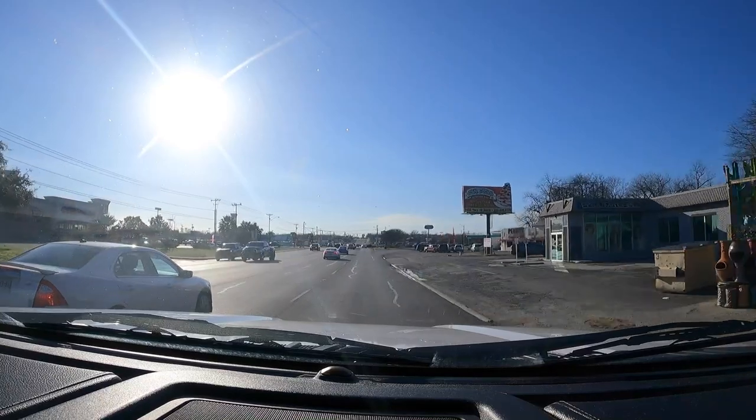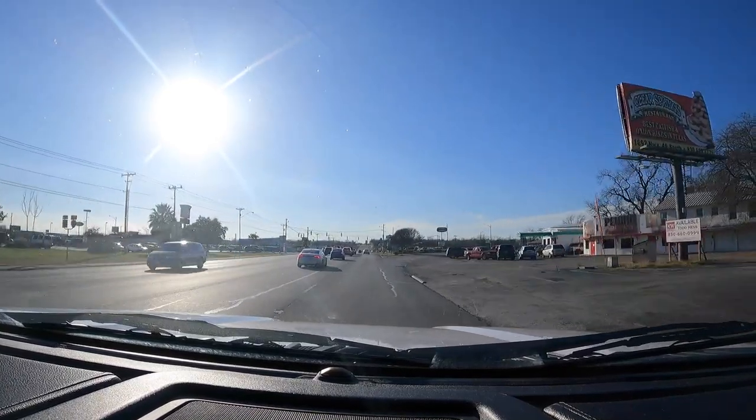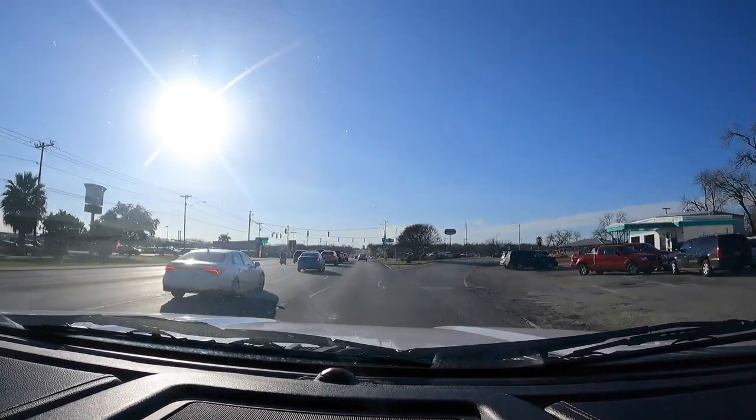And approaching South Seguin Avenue again, which we've gone down a couple of times. But we're going to cross it. We've been down there enough.